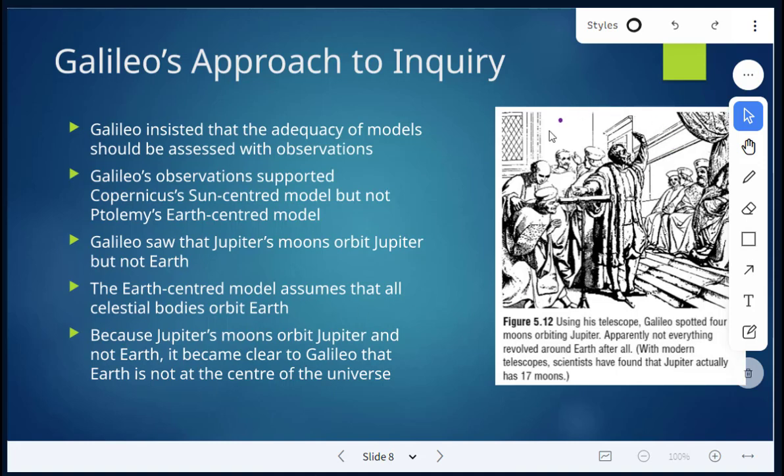All right, in this picture, we're seeing he's using his telescope. He spotted 4 moons orbiting Jupiter, so therefore not everything revolved around Earth. Scientists have now found that Jupiter has 17 moons.